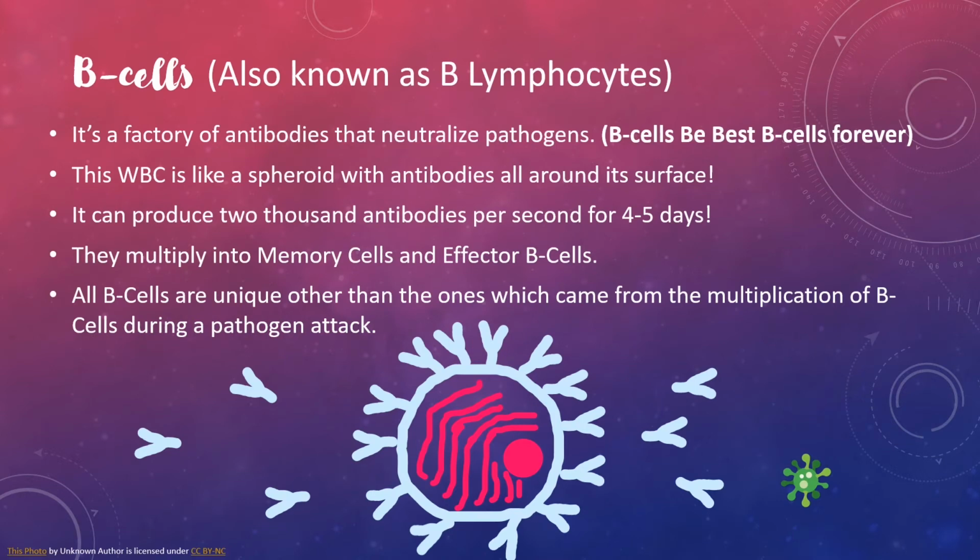B cells. They are factories of antibodies that neutralize pathogens. This white blood cell is like a spheroid with antibodies all around its surface. It can produce 2000 antibodies per second for 4 to 5 days. They can multiply into memory cells and effector B cells. All B cells are unique other than the ones which came from the multiplication of B cells during a pathogen attack.